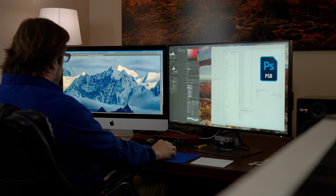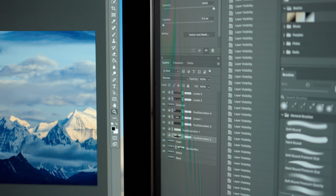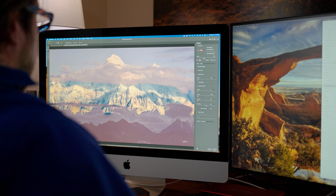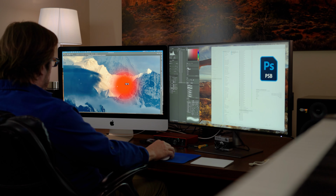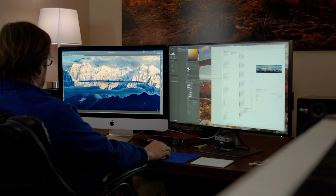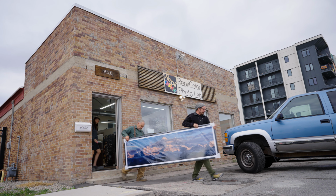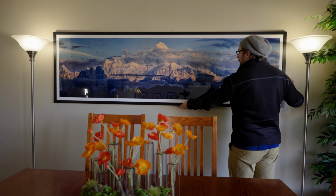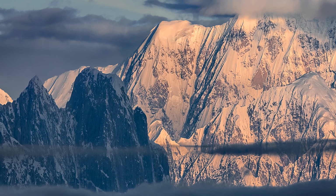Working with adjustment layers for color, levels, and contrast, I worked for days to create the image I had seen in my mind. And even though I was shooting from nearly 50 miles away, I was astonished at how much detail I could now see in my panorama. The sharpness and clarity I got from the Canon R5 and the 600mm f4 cannot be overstated. I would have never thought to use such a long lens for landscape photography, but once I had this image printed, the results simply took my breath away.